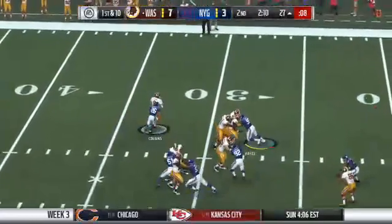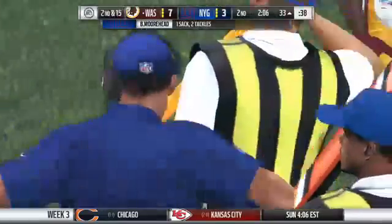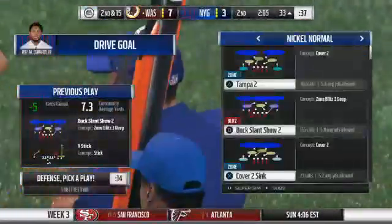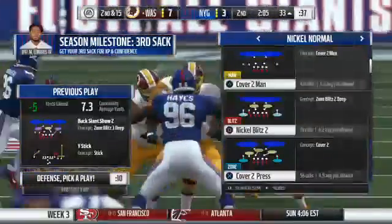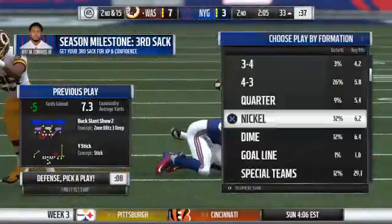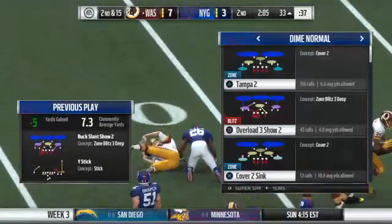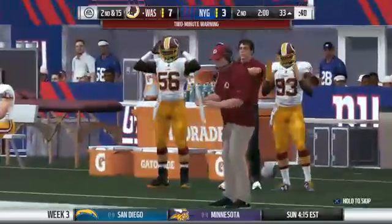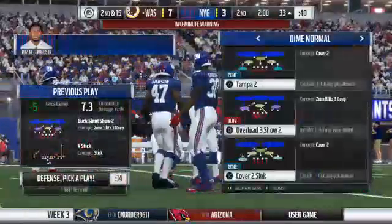Cousins now to throw on first down. Under a heavy rush, and down he goes. The corner blitz pays off there as they sack him for a loss of 5. So the defense has put them in a tough spot. It's second and long. 2 minutes to go here in the first half.